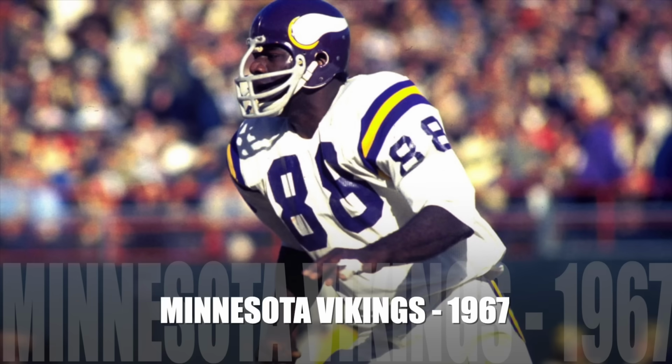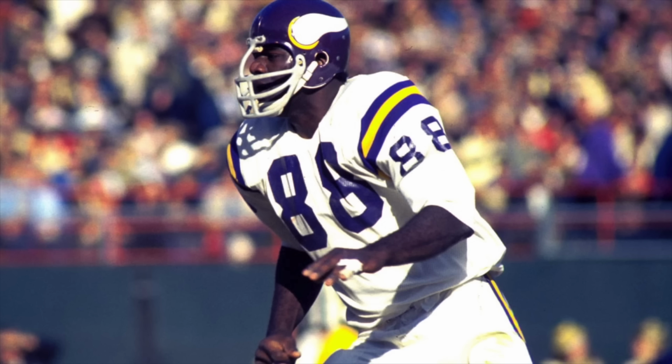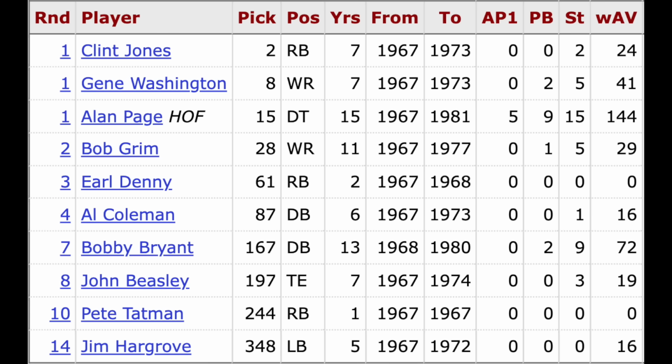Minnesota Vikings, 1967. Crown jewel of this draft class is obviously Alan Page, a Hall of Famer and former MVP. He made 9 Pro Bowls and was a 5-time first-team All-Pro, but he was not alone in this draft. Vikings also drafted Gene Washington, who made 2 Pro Bowls, Bob Grim, another receiver who made a Pro Bowl, and Bobby Bryant, a defensive back who made 2 Pro Bowls, in the 7th round, 167 overall.